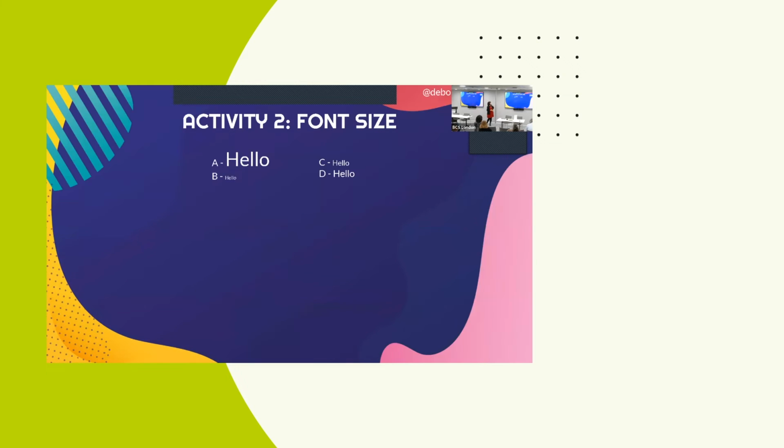Okay, one more activity. This time we're looking at font size. So I know it is very big up here on the screen, but each one does have a value like you would. And so again, have a think about whether each of these would meet the recommended minimum font size for, again, the AA level of accessibility. So I'll set another little timer, have a think.